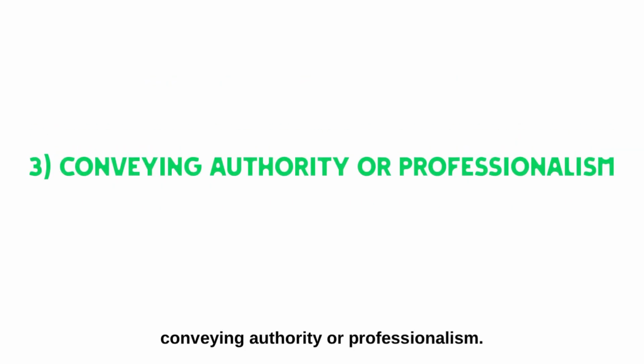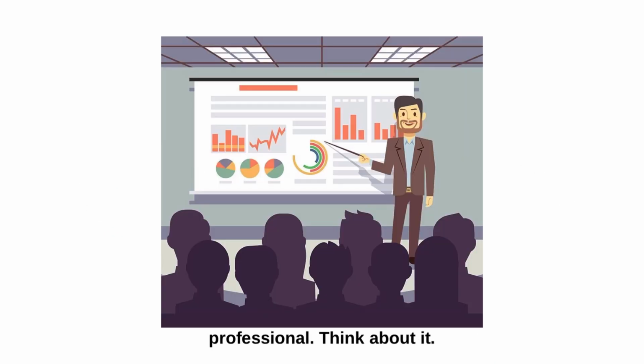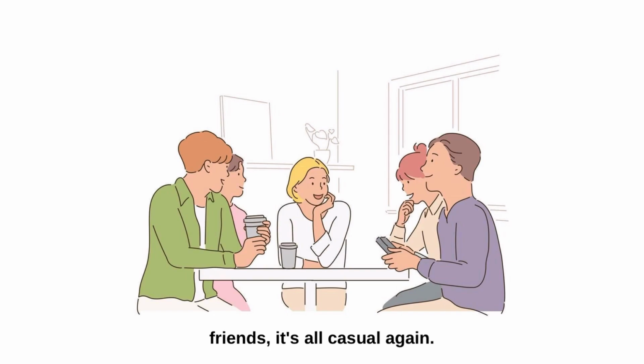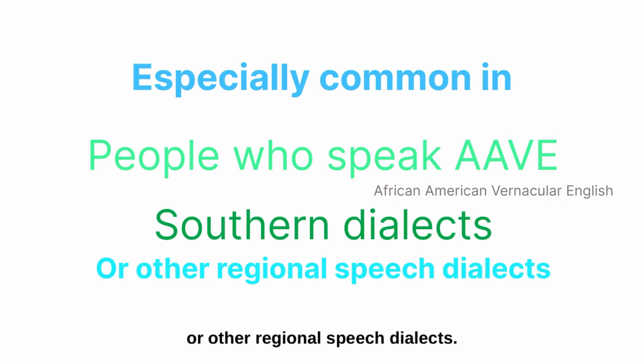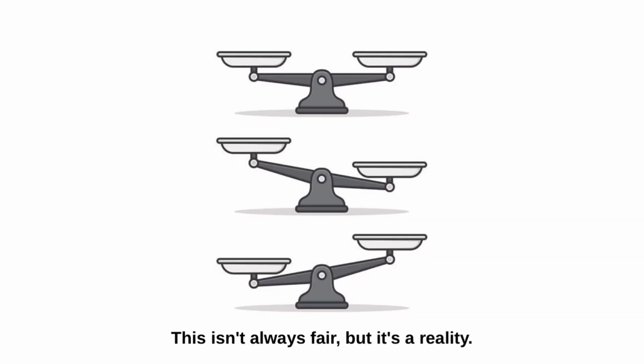Third, conveying authority or professionalism. There's something called situational code switching, where people shift their speech to sound more professional. Think about it. If you're giving a presentation at work, you might avoid slang and use more structured sentences. But once you're back with your coworkers or your friends, it's all casual again. This is especially common for people who speak African American vernacular English, Southern dialects, or other regional speech dialects. Many switch to standard English in professional settings to be taken more seriously. This isn't always fair, but it's a reality many people face in the regions they live.